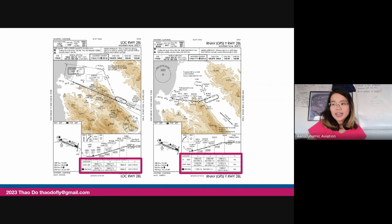All right, so looking at the localizer approach, you can see that the localizer brings you down to a minimum MDA at 1,860 feet. But the RNAV Yankee actually brings you down to 1,080 feet. So the RNAV Yankee is actually a little bit lower.